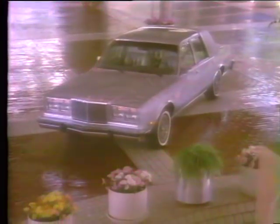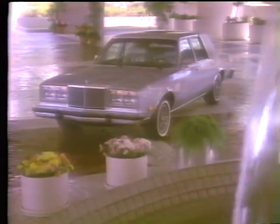Fifth Avenue. Traditional elegance, prestige, comfort, and quality from Chrysler. Confidently backed by our 5-year, 50,000-mile limited warranty. We invite you to test drive Chrysler Fifth Avenue today.